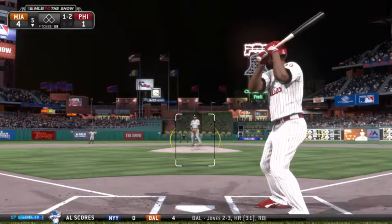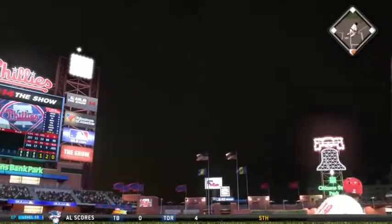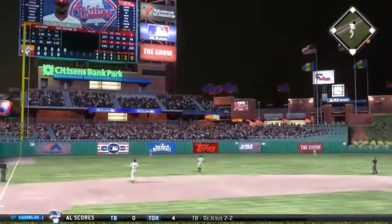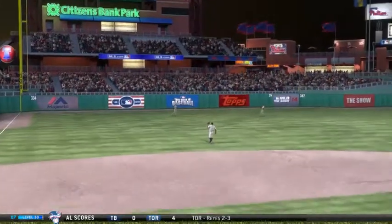Good high fastball. Maybe something to try and change the eye level there. But now, I might anticipate another slider down in the zone, maybe even in the dirt. Yelich will wait on it. One gone.